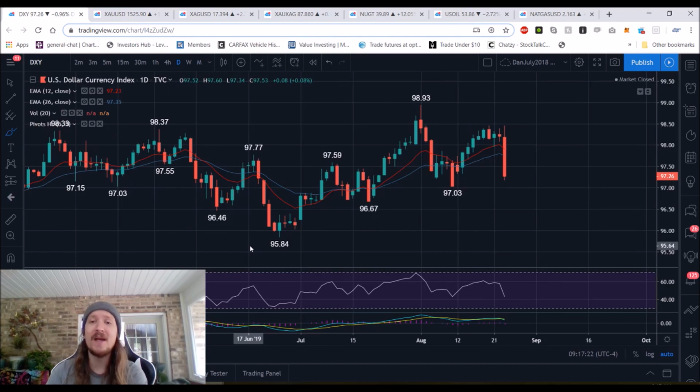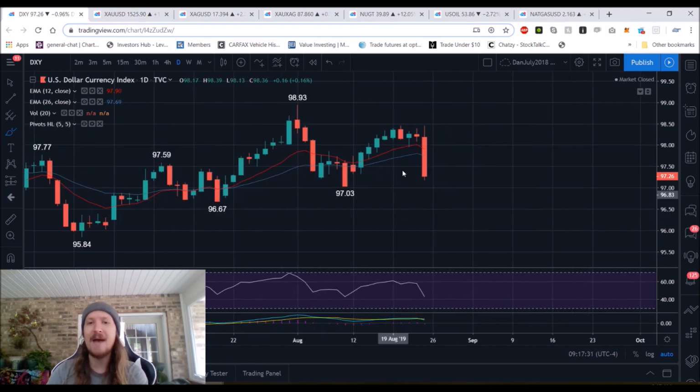It's still a ways away. Certainly not going to head to that level anytime soon. But again, as we head through September into October, that's what the gold bulls want to see happen. And now anything on the daily time frame under 98.45, which is a double top, anything under that is just a daily lower high, even if we do see a bounce.